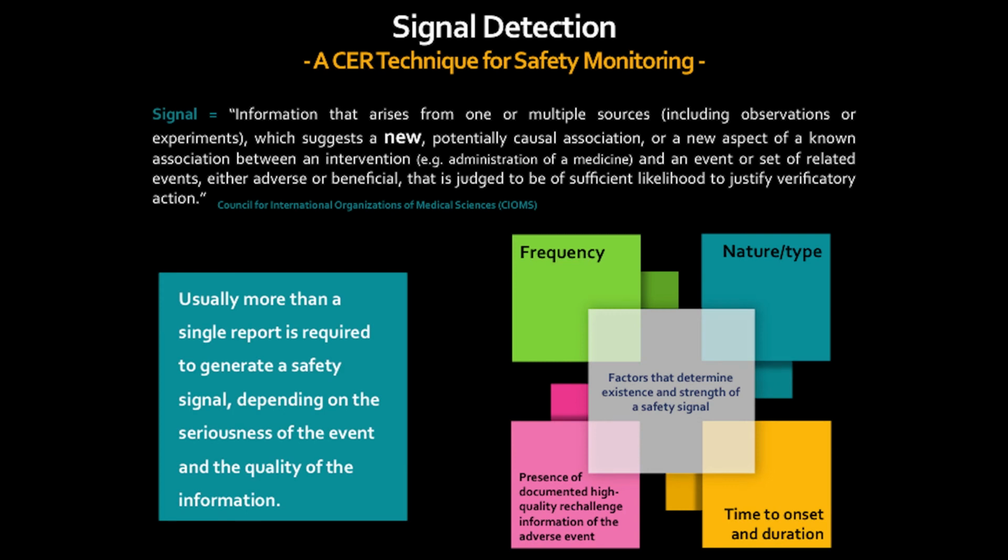Signal detection. Let's talk about what a signal is. A signal, as we define it, is information that arises from one or multiple sources, including observations or experiments, which suggests a new, potentially causal association or a new aspect of a known association between an intervention and an event or set of related events, either adverse or beneficial. So what we're going to shift to right now is using this big data to look at signals.